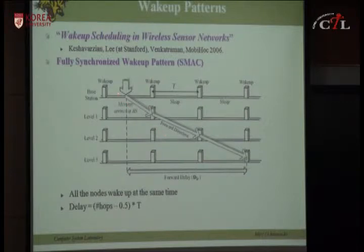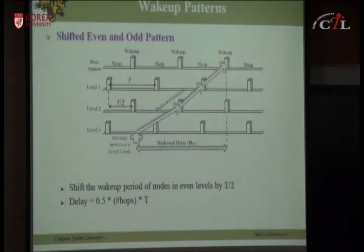So in general, if the distance is 3 hops, or the number of hops, then the delay is the number of hops minus 0.5, because the first delay will be only 0.5 cycle time. The others are the full cycle time. Times the cycle time is the delay that you experience for this wake-up pattern. Okay? So he did this simple study. And he did another combination, maybe let's wake up even and odd. So nodes at odd levels wake up at odd times, and nodes at levels 0, 2, 4, these even levels, wake up at even times or something like that.